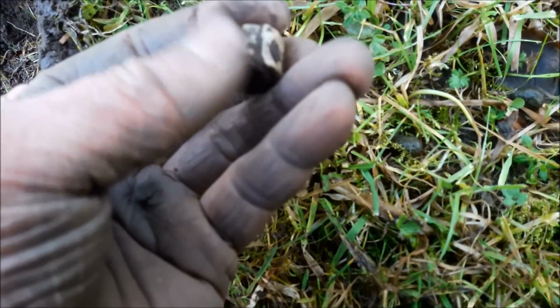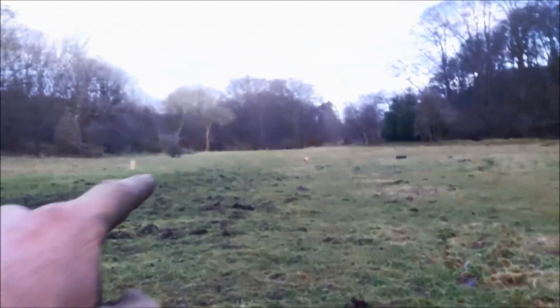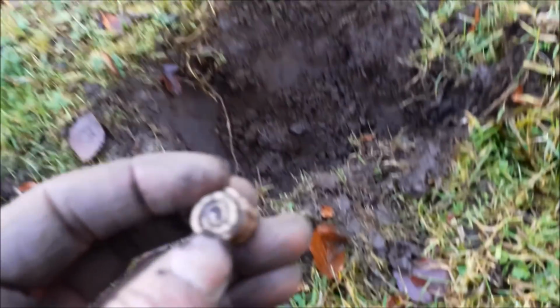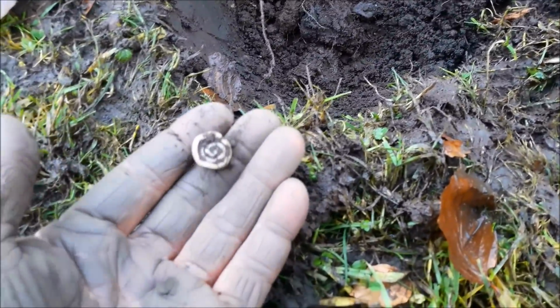This one's got more lines on the outside of it, whatever that means. And it's right at the other end of the field. I found that last one, if you can see that tree right in the distance. Oh man, I'm speechless. I don't know what to say. I just want to go home now. Anyway, that was number 3 of 5.